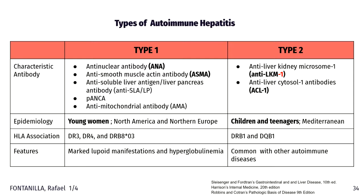Good morning, everyone. Today I will be discussing the types of autoimmune hepatitis and the complications of this disease.